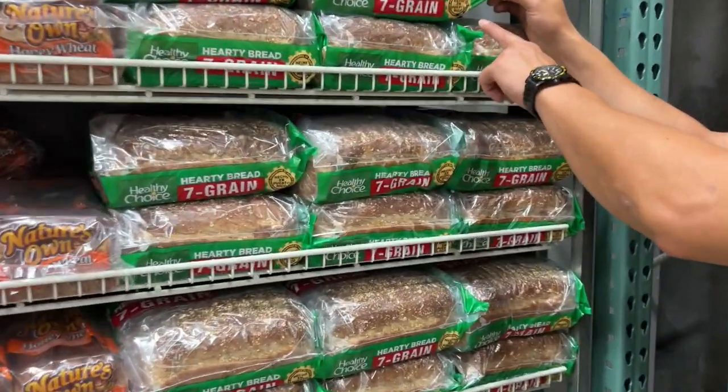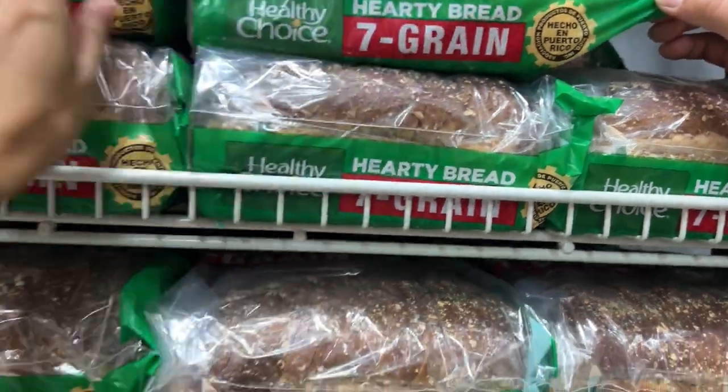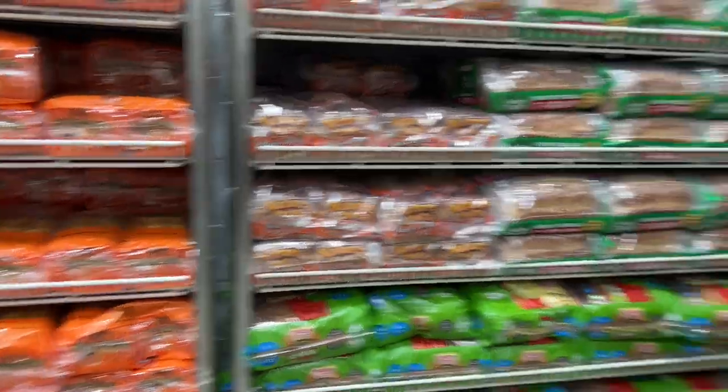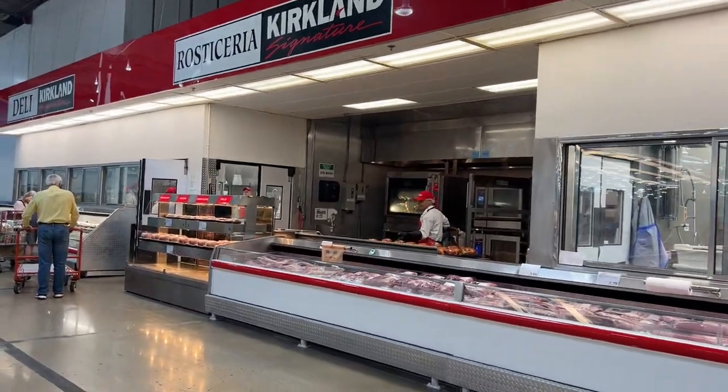In case you didn't know, this bread is hecho en Puerto Rico, made in Puerto Rico. Healthy choice. We're taking that one, right? Yes. Rotisserie chicken is right here.